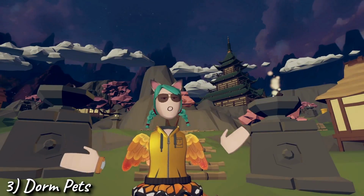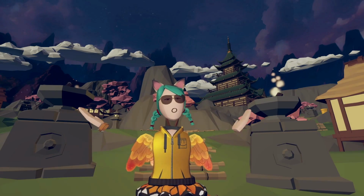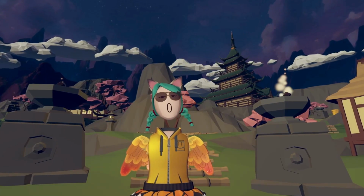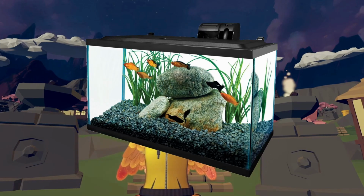Number 3. Dorm pets. Still waiting on those dorm pets. I've said it before. You could log in, feed your pet, give you a reason to keep playing Rec Room. You could gain XP from being a good pet owner. Maybe the pets could level up, grinding to try and get your goldfish to level 50. And oh my god, I just thought of this. When it gets to level 50, it unlocks a new aquarium or something.